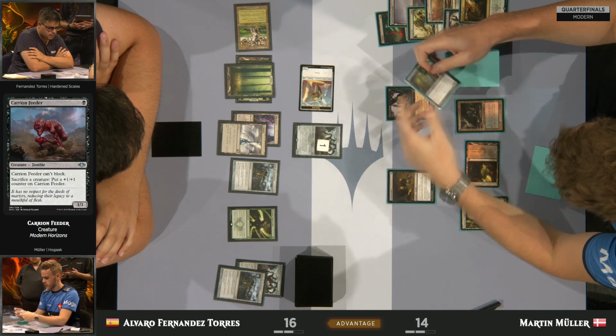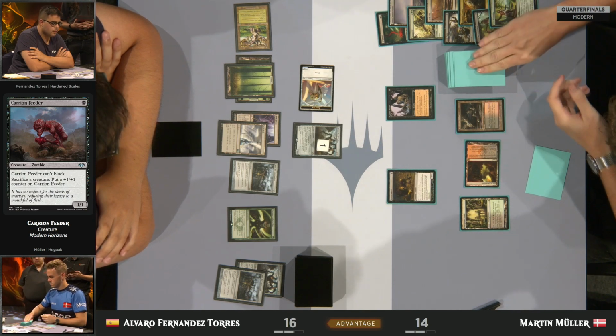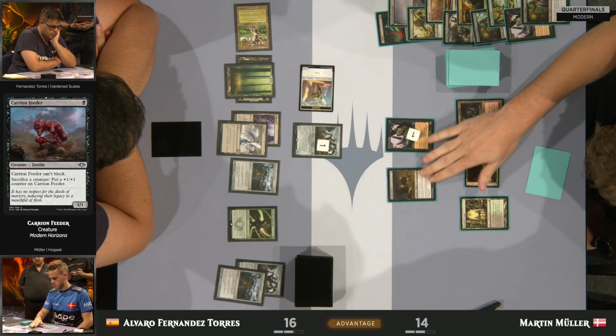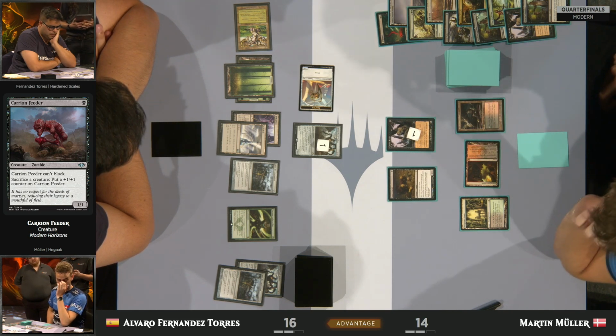Now, of course, Müller could have removed the Hardened Scales with either one of his removal spells there. Yeah, and you sacrifice the Citrus Supplier because if you get Hogaak, you're in this game. Otherwise, the board is kind of on parity. Right. And there are ways to get through, but they're not that great. Not great flips there from the Stitcher Supplier on the way out.